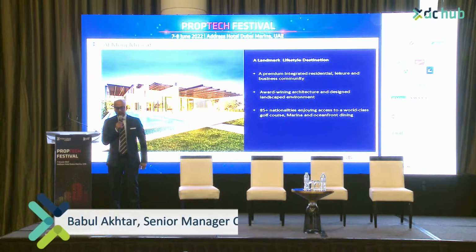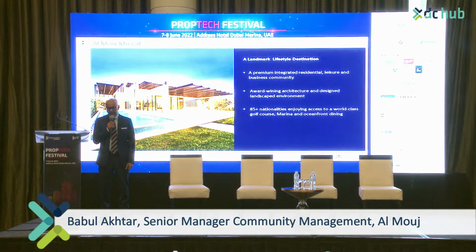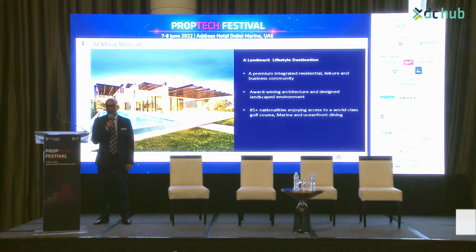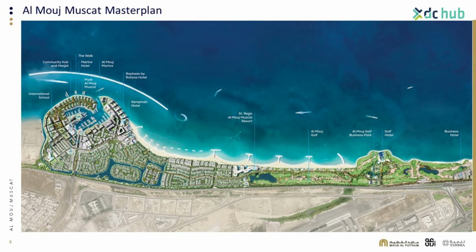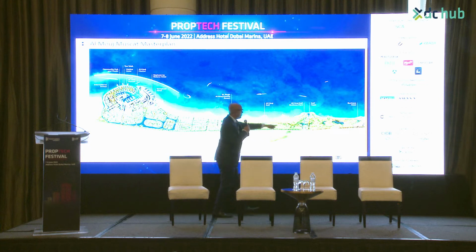I'll just talk a little bit about Mouj. It's an integrated tourist complex, which is multi-use with residential units, with retail, with hotels. This is what the master community looks like and will look like in the next few years. So you've got all of the golf all the way here.